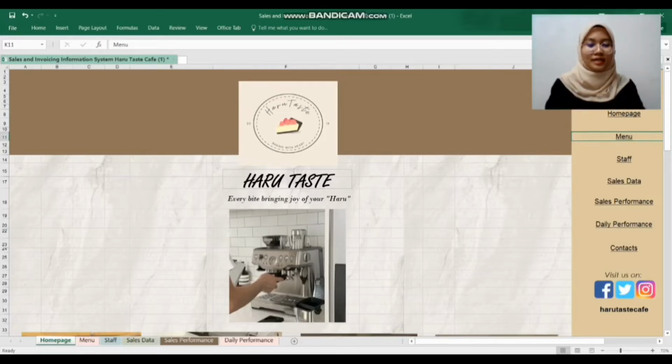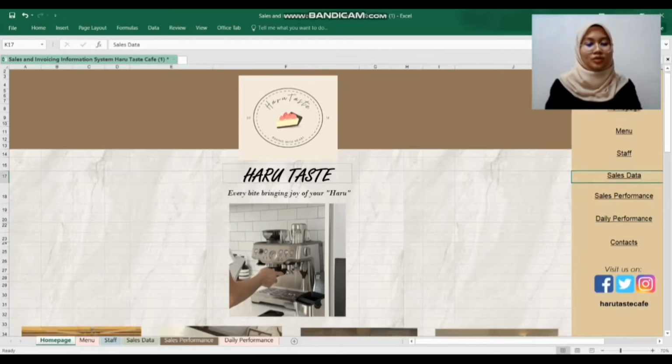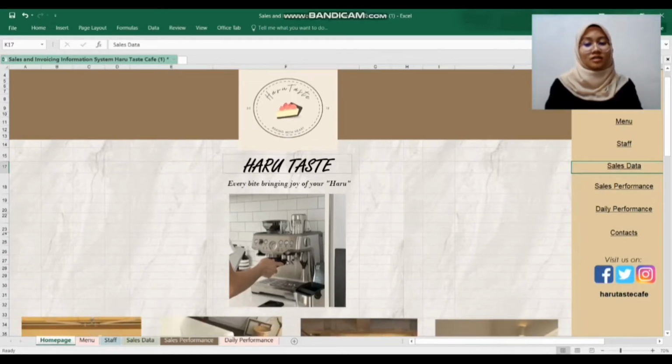So as we can see in the first sheet, we use this hyperlink to function all the buttons that we provide at the first sheet so that our employees and staff can easily access this button and the information or the data just by clicking it, so that they do not have to click at the sheet below.